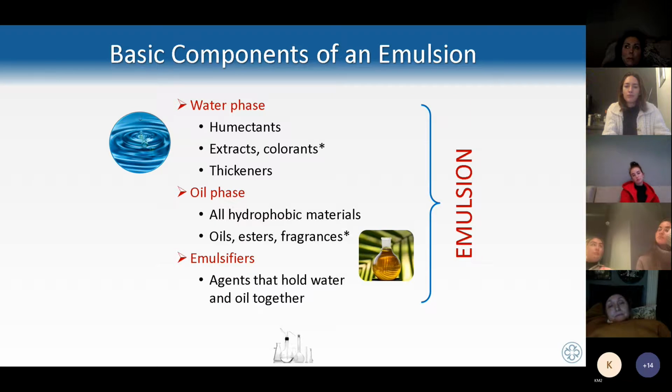Then you have thickeners, which are important for the texture of a product, and that would be part of the water phase. Then the oil phase will be all hydrophobic materials like oils, esters, fragrances. And that's something I'm making a distinctive word here, because fragrances are basically when you add a synthetic aroma to a product.